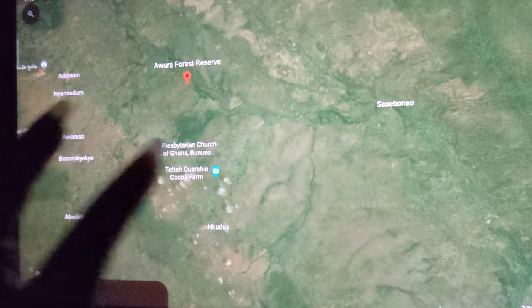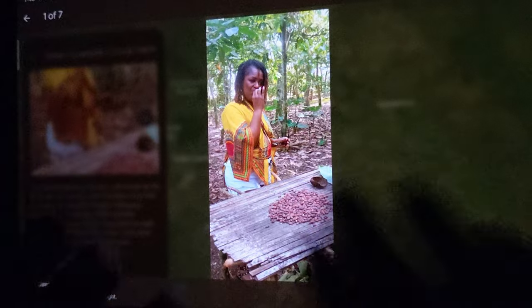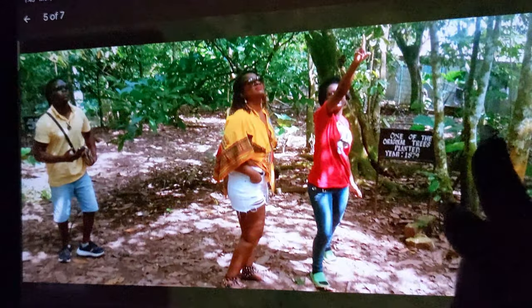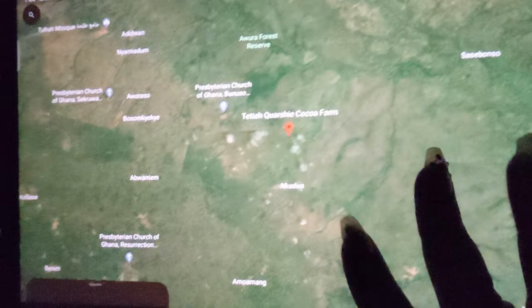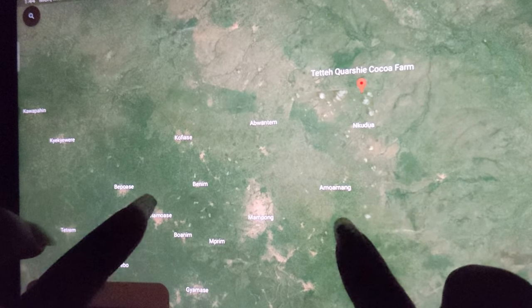Here's a cocoa farm. You know, Ghanaian cocoa farms are a very, very controversial topic due to their labor, since they use a lot of children and use a lot of loopholes to have children work at these plantations. But a lot of our chocolate comes from Ghana and Ivory Coast. I think Cadbury's gets their chocolate from Ghana, I want to say.